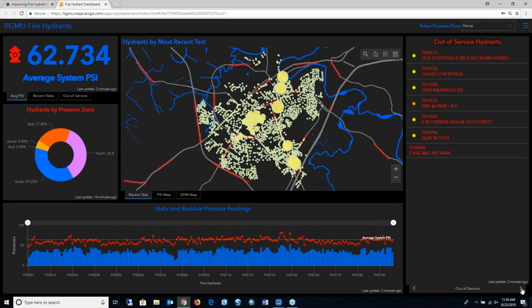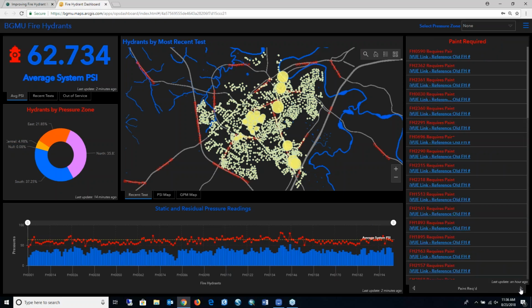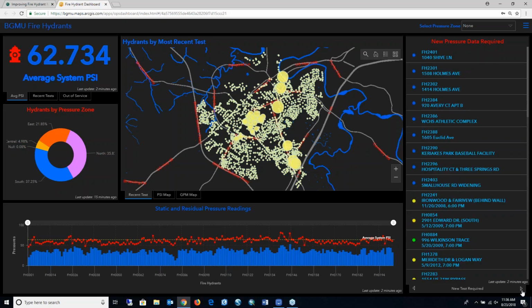And then we can quickly view all of our out of service hydrants, and also those hydrants that need paint. So she'll have to create a new work order for those hydrants for Andy, so he receives those work orders through our CIS system, iView. And I also added a link so she can open iView directly from here, though I don't have iView loaded on this laptop, otherwise I'd demonstrate it for you.